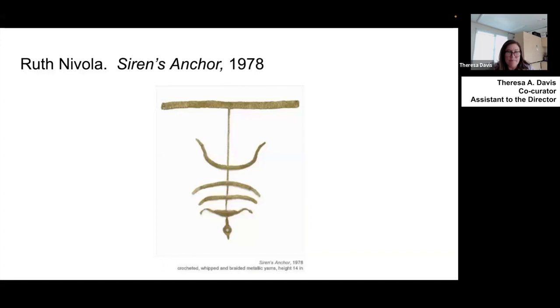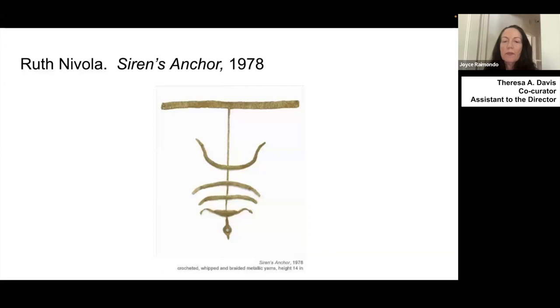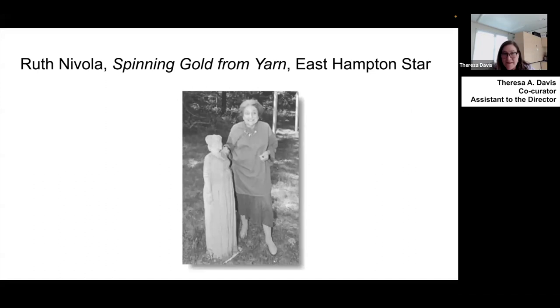Oh, there's another one. Siren's Anchor, 1978. Beautiful. Here she is as an older woman in her backyard. And so many people I spoke to said they remembered Ruth with just so much life and so much vitality. And you could see that in her face.